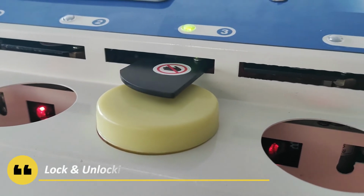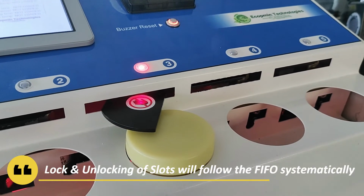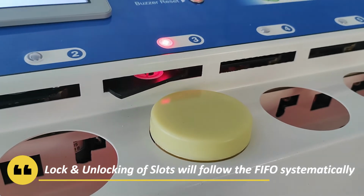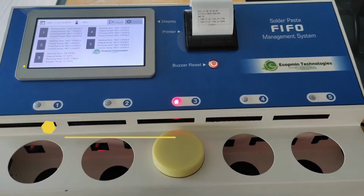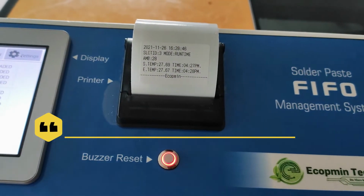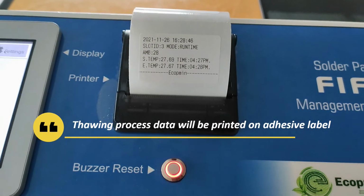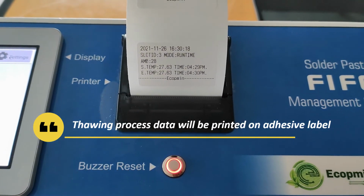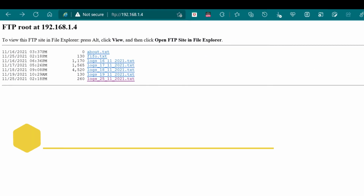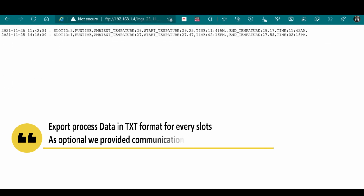Locking and unlocking of slots will follow the FIFO systematically. Thawing process data will be printed on an adhesive label. Export process data in text format for every slot.